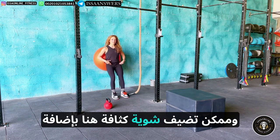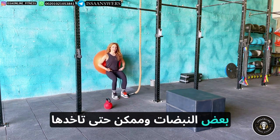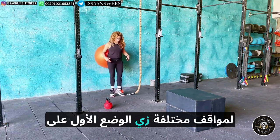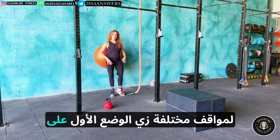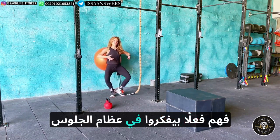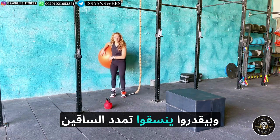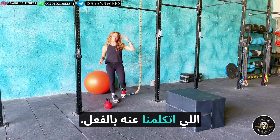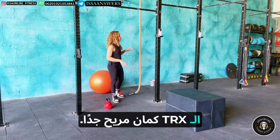And you can even add a little bit of intensity here by adding some pulses, and maybe even taking it into different positions, like a first position on the tiptoes, just coming down and up. So they're really thinking about their sit bones, and they're able to synchronize the stretch of the legs with the pelvic floor lift, which we talked about already.